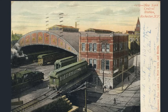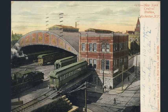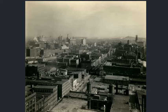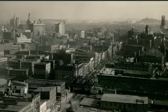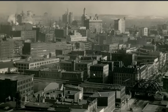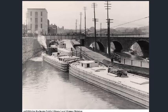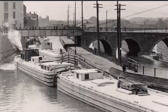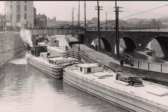Another train station, New York Central Station. And there's that old one again. New York Central Railroad Station from the other side. Must be the same structure. There it is there. Yes, it is. Just a nice look from the Kodak Tower. And you can see again well established looking Rochester. And there's a nice look at the stonework involved with the canal infrastructure.